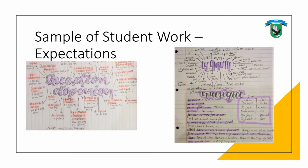Here we have some samples of students' work. On the left we have phrases and vocabulary that the student has compiled for the opinion question, which is a question that comes up on the higher level Leaving Cert exam, in which the student expresses their opinion on a topical issue in a 75 word to 90 word answer.